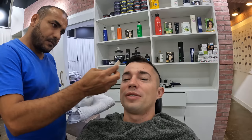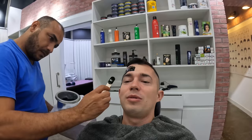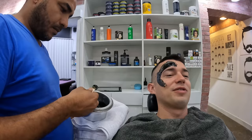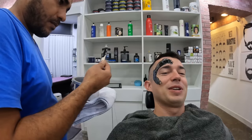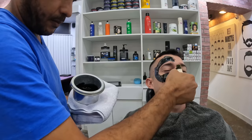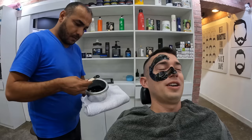Oh, we're doing a face wax. Wow, look at this. This is next level. Face wax. So that means we're literally gonna have absolutely no hair on this face after. I did not expect this. Oh yeah, that is nice. Oh, nice and hot.